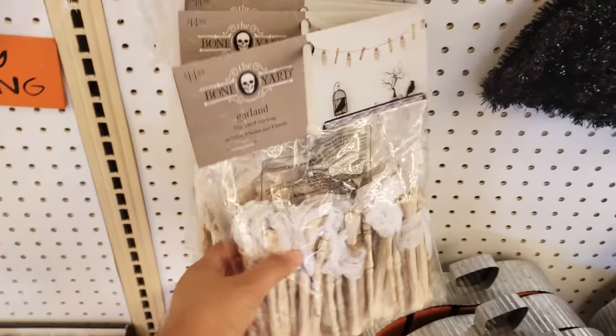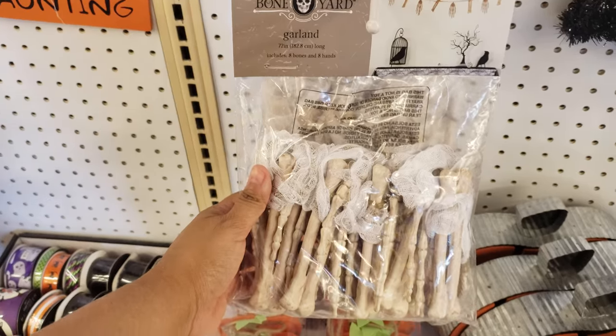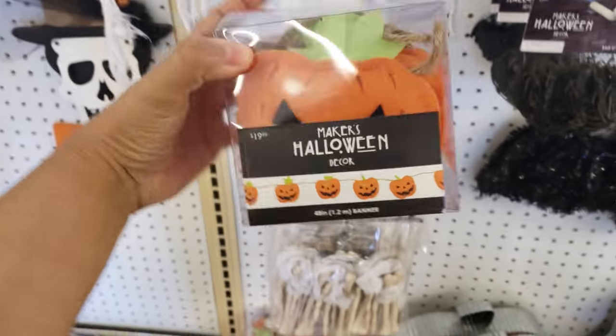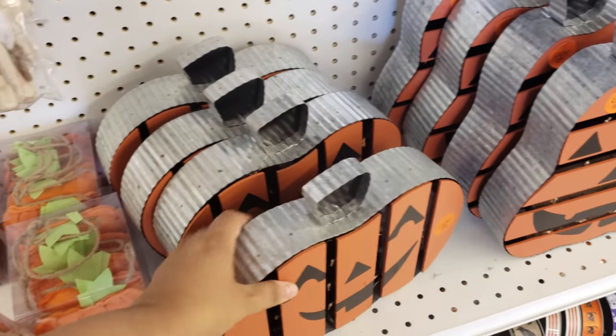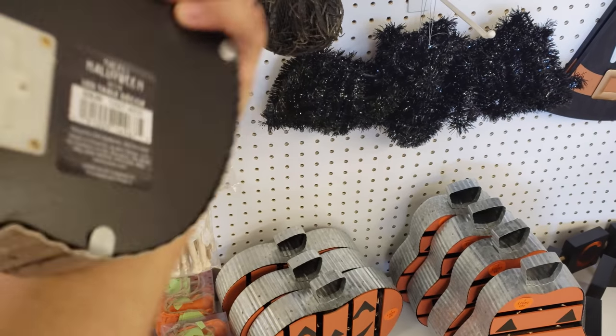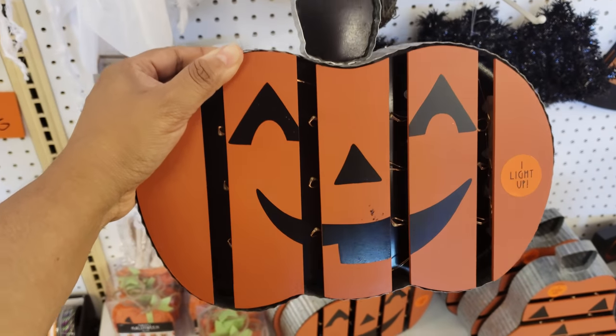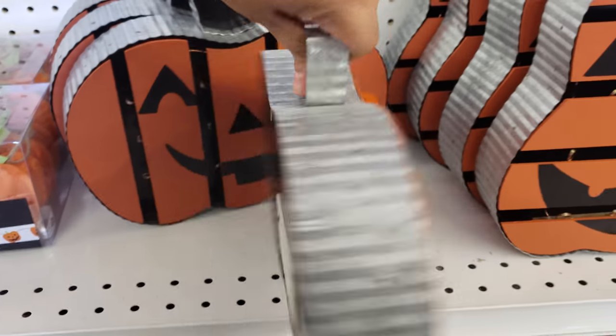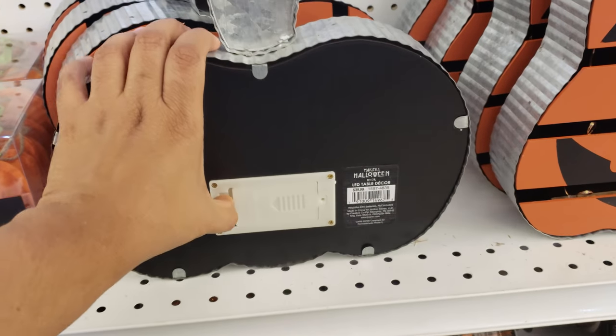What do we have? A bone garland. We got the hands. We have a felt pumpkin garland. That one's adorable. And I like some of these signs here. This one is going to light up. It is 10. And how much do they want? They want $40. It's cute. Let me see if I can get this to light up. Only got one hand. Let's see.